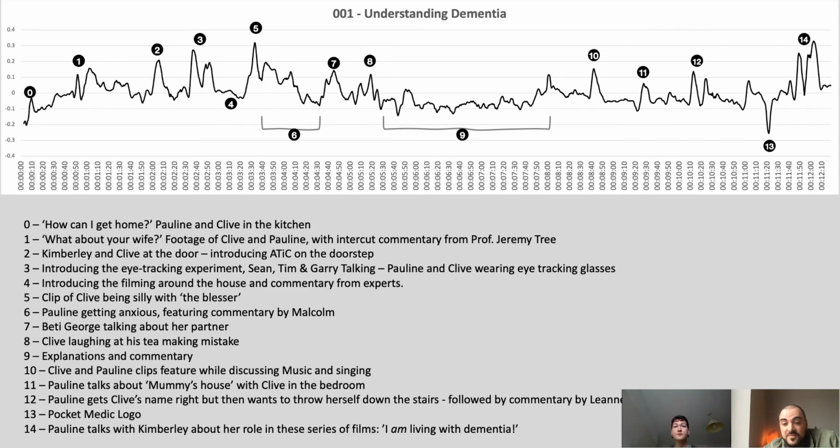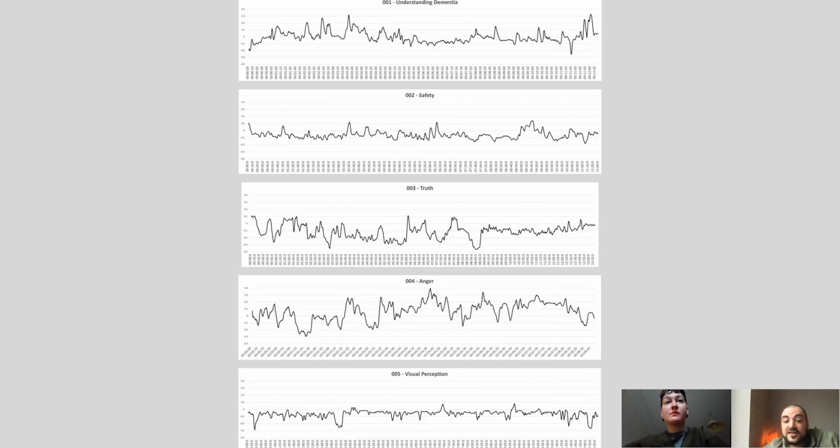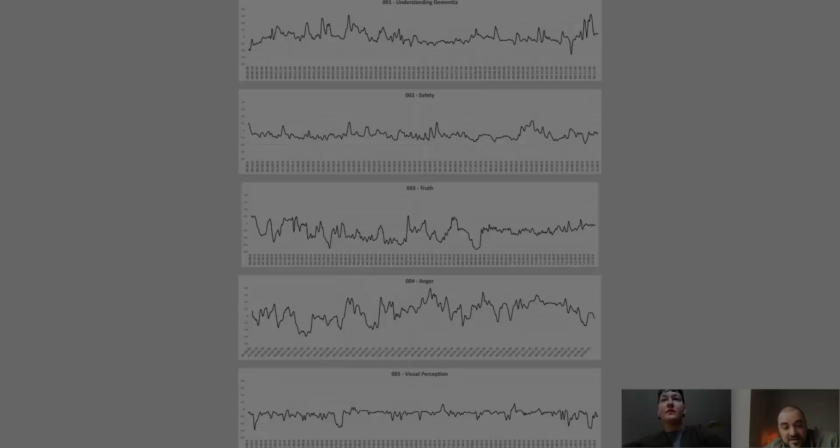So some of the films that you haven't seen today, such as Anger and Truth, were a little bit more intense in parts, and there were more high positive and negative facial expressions. Other films that were more educational and had more of a lecture style, like the visual perception film you may have watched today, resulted in fewer facial expression extremes, but this was probably because people were concentrating. It's really good to know that the content is quite engaging, quite emotional, and is really being well received by its audience.